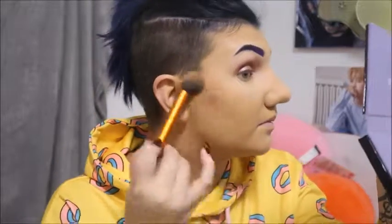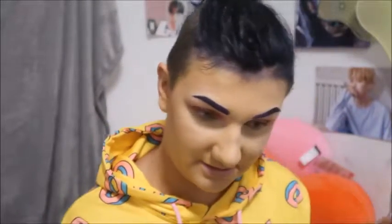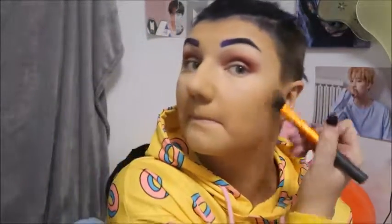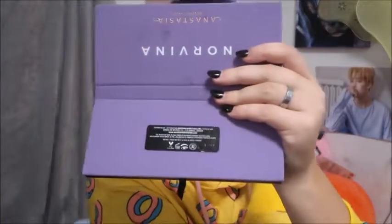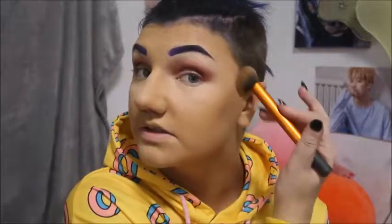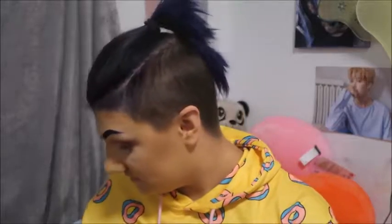So, just gonna contour a little bit. That's basically as far as I go to contour. And then, I'm gonna take this and take it on the other side. I'm using a Real Techniques contour brush. And contouring. I literally just contour my cheeks, that's all. And then we're gonna do a little blush.